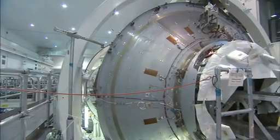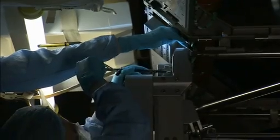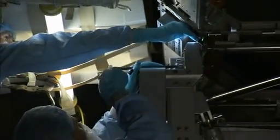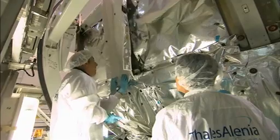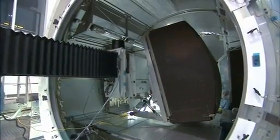The majority of the modifications to transform Leonardo from an MPLM to a PMM have been performed by Thales Alenia Space. This is a company in Europe contracted by the Italian Space Agency to perform the modifications.